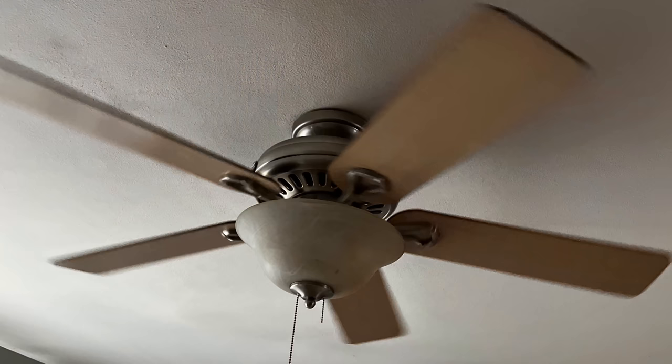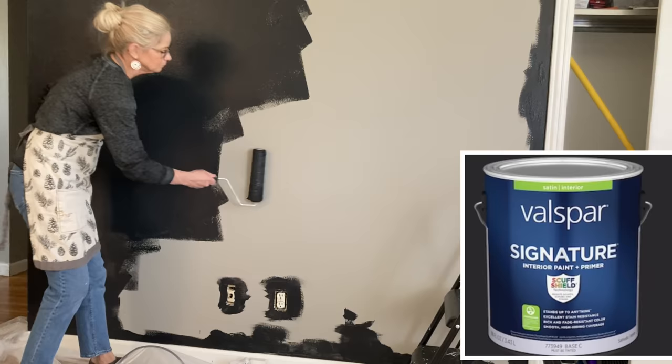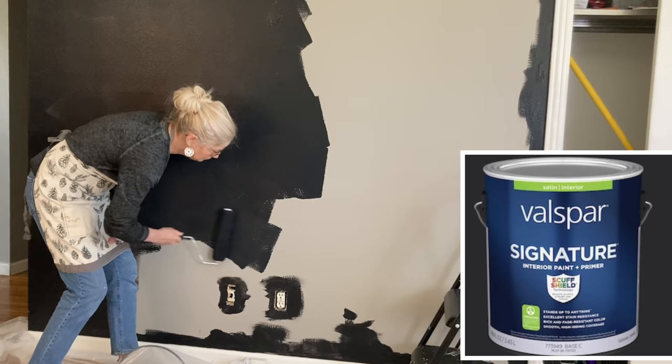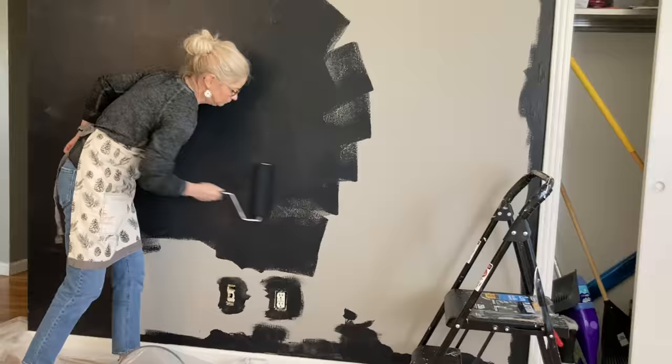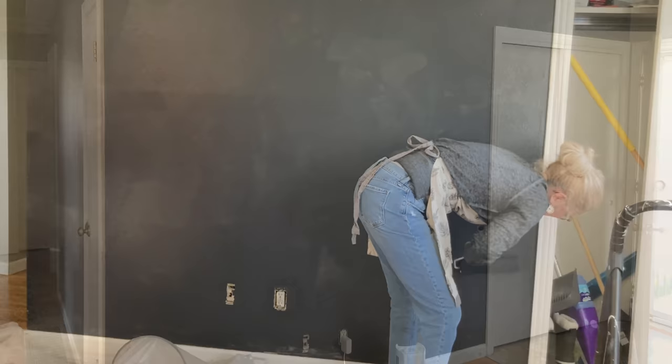The walls had recently been painted gray, so rather than repainting everything, I decided to create an accent wall where the TV would be. I chose Dark Kettle Black by Valspar. It's a very soft black and it covered beautifully in just 2 coats. I absolutely loved this color.